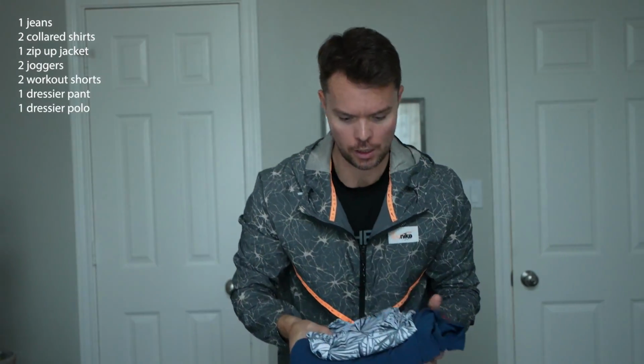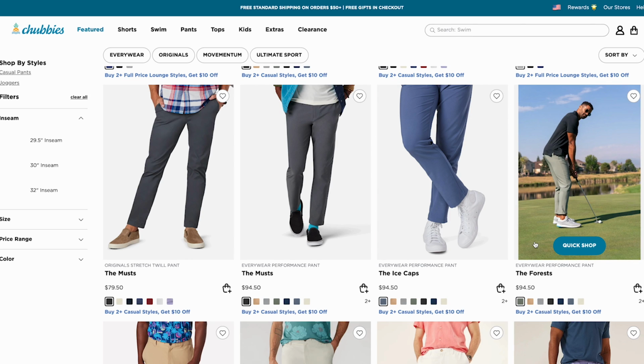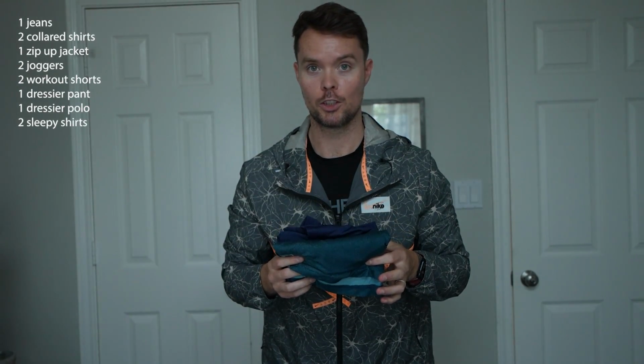Are you guys ready to see what I'm bringing? It's probably a lot less than what Laney's bringing, or maybe about the same. I got 1 pair of jeans, 2 collared shirts that are short sleeve, 1 zip-up hoodie, 2 pairs of joggers, 2 pairs of workout shorts, kind of a dressier outfit, a pair of chubby pants, which are really good, and a polo that's short sleeve.